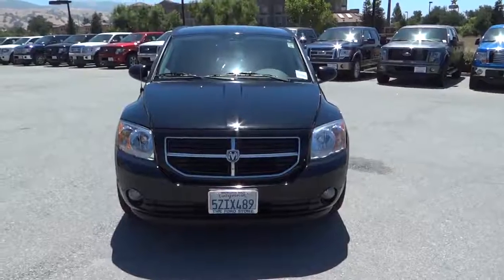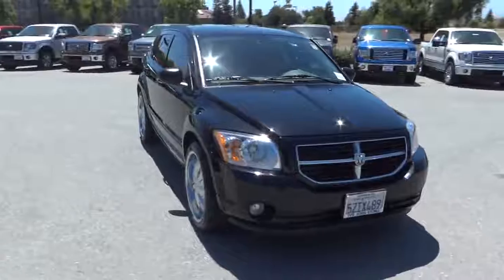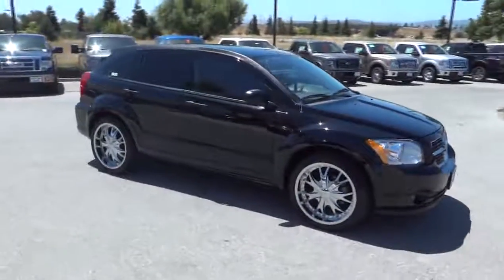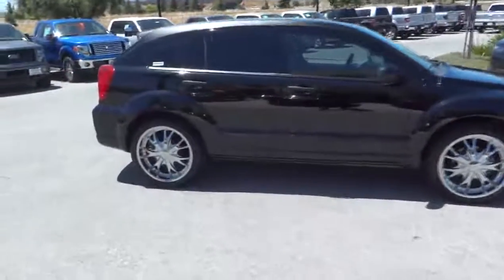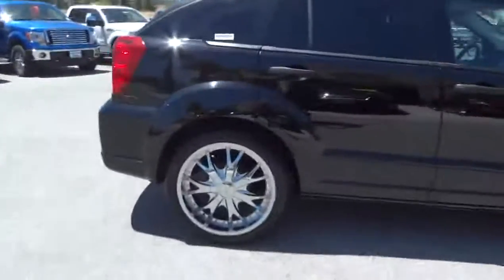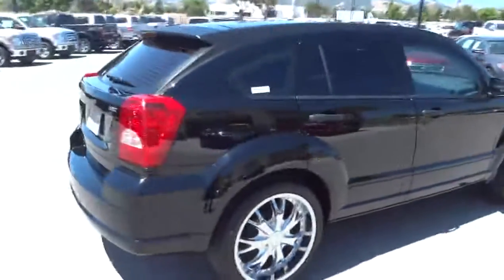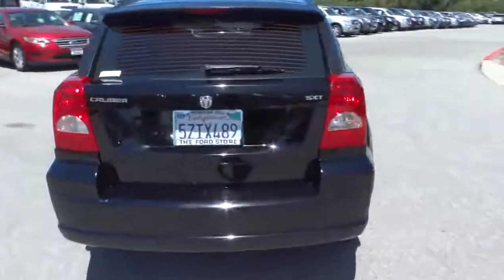The 2007 Caliber. The Dodge Caliber is unique inside and out. Its sassy, smart exterior styling combines with numerous clever interior features, such as a flip-out iPod holder and a chilled glove box compartment. You'll love the smoothness of the transmission and the quietness of the cabin. A joy to drive, and is priced below $15,000. This vehicle has less than 55,000 miles.